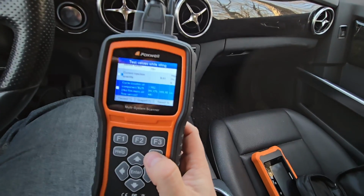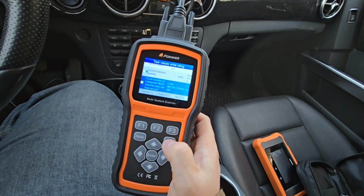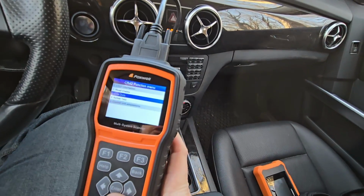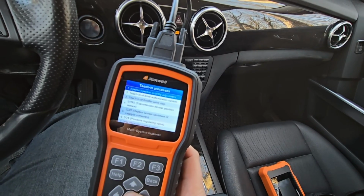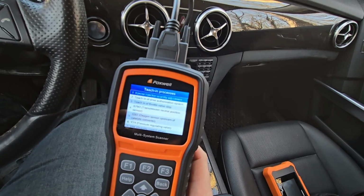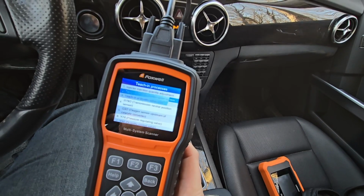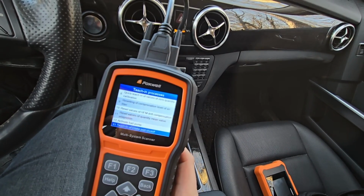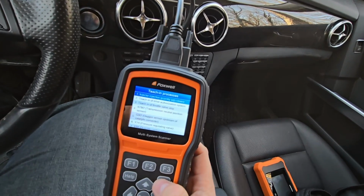Now this type of function, there's several scanners that are quite a bit cheaper out there that can do the same thing. But what they can't do is control module adaptations. And this is something that previously you were only able to do with Star. Every single one of these things in here is programming the control module. And this is just for the ECU.